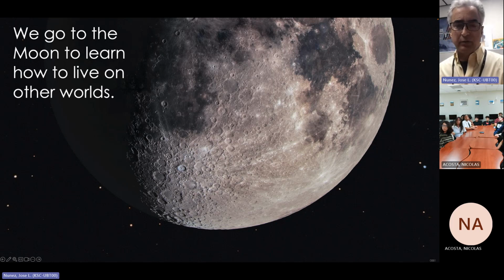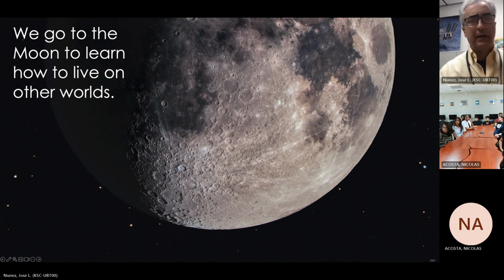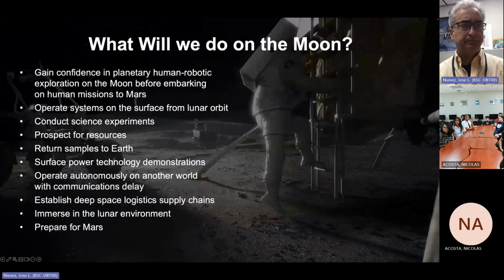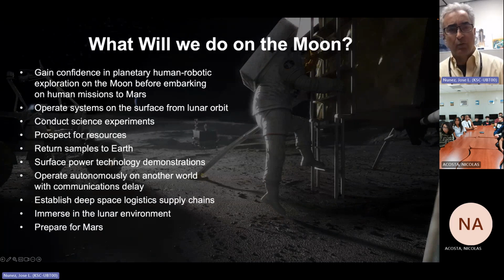So rather than going straight to Mars, like with humans, we figured, how about if we start a little bit closer to home and kind of wring out any issues with the systems that we would be implementing on the moon. So that's one of the reasons why we try to develop a moon base first before sending astronauts to Mars. In addition, what is it that we will do on the moon?